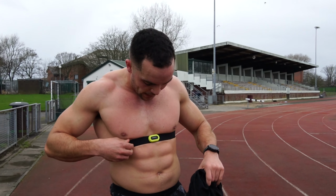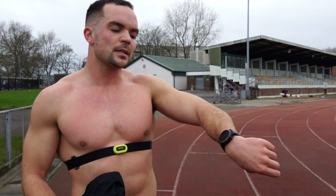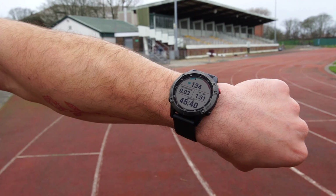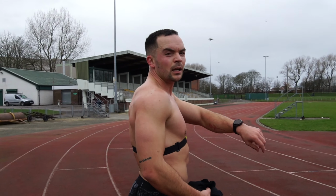So we're getting your Garmin HRM Pro, that's synced up with the watch. So if you see my heart rate there, it was like 185 at the end of that, down to about 130. So I'm going to head back over to the start line. Interval 5.